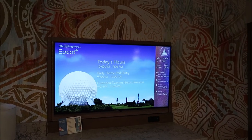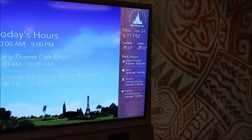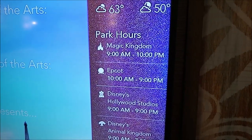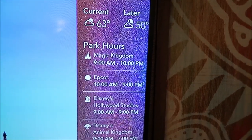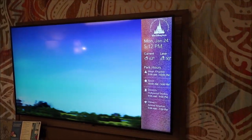Today is Monday, January 24th. It's 5:11 p.m. The parks are open till 9 and 10 o'clock. Actually, if you're staying here at the Polynesian, they're doing extra magic hours at Epcot. So you get to stay from 9 p.m. till 11 p.m. for deluxe resorts. That's really awesome. I should try to take advantage of that.